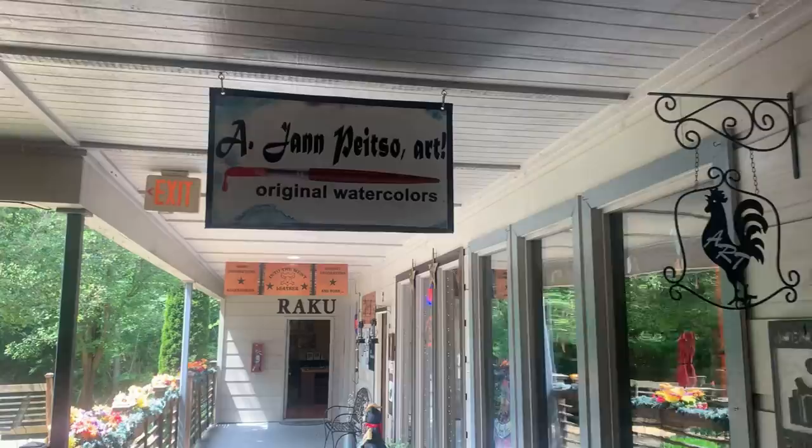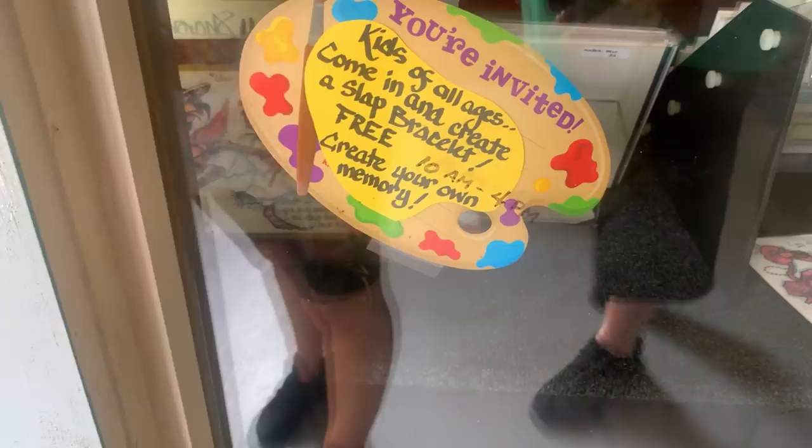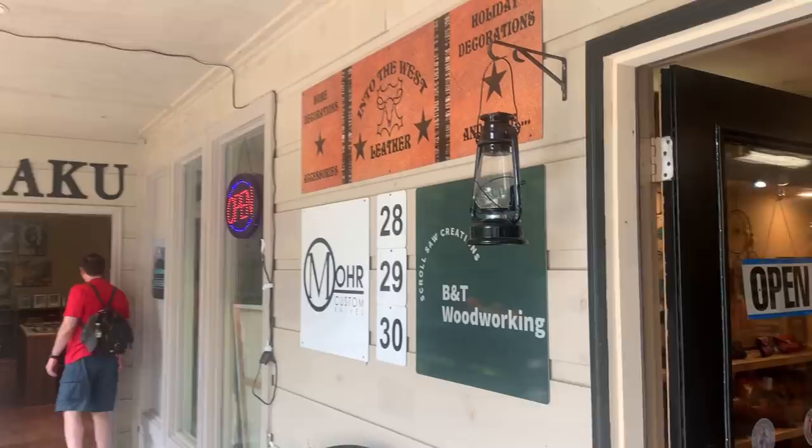You're inviting kids of all ages to come in and create a slap bracelet, free. Create your own memory. Wow. That's cute. That's cool. So this is Into the West Leather. Awesome. So your leather worker. That's nice. Those are nice pieces.